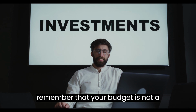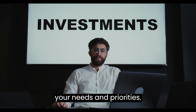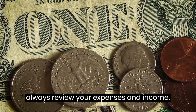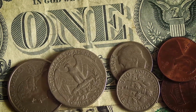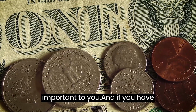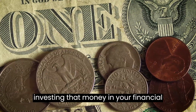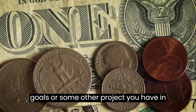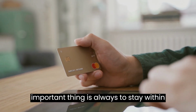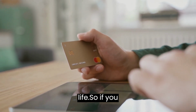It's important to remember that your budget is not a static thing and can change based on your needs and priorities. So, keep an eye on your finances and always review your expenses and income. If you need to cut expenses, consider starting with things that are less important to you. And if you have more money than you need, think about investing that money in your financial goals or some other project you have in mind. Remember, the most important thing is always to stay within your budget and have a healthy financial life.